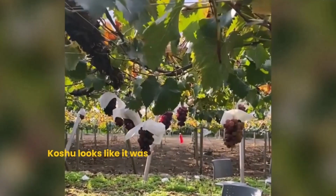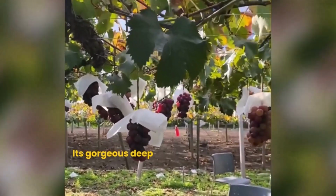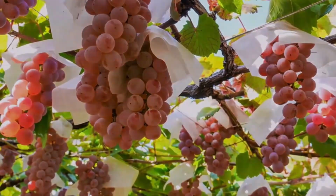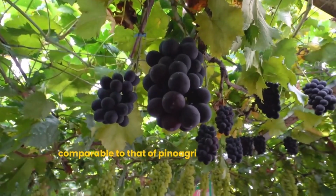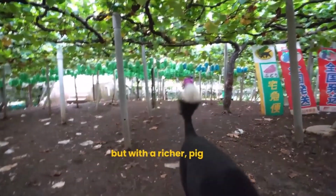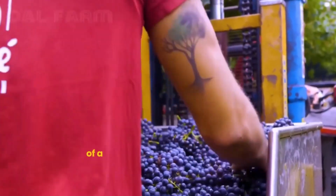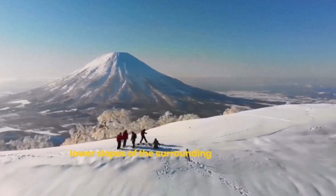Koshu looks like it was designed by a Japanese artist. Its gorgeous, deep pink berries go well with the softer tones of Japan's iconic cherry blossoms. Generally speaking, the shade of Koshu is comparable to that of Pinot Gris or Gewürztraminer, but with a richer pink hue. The majority of Koshu's grapes come from Yamanashi, which is in a viticultural zone in the form of a basin, with vines growing on the lower slopes of the surrounding mountains.